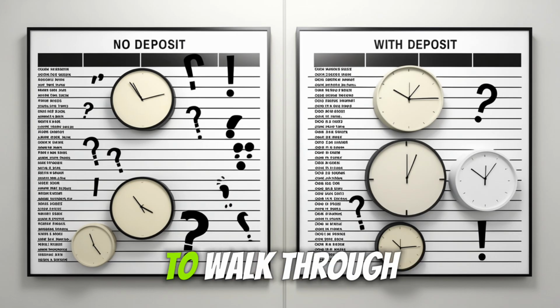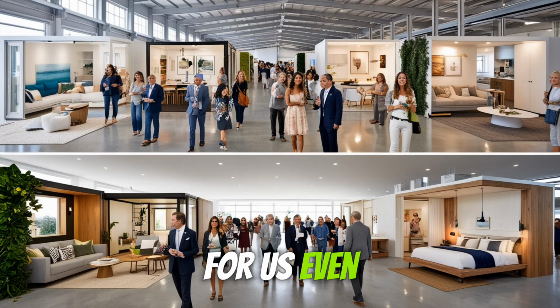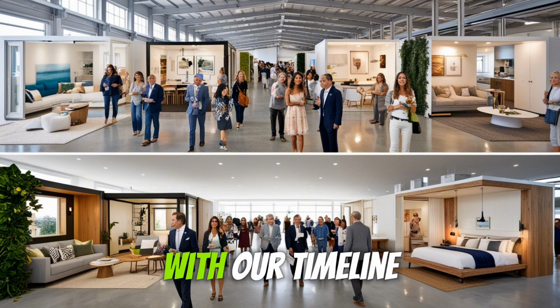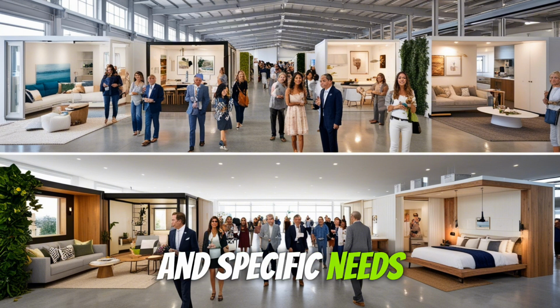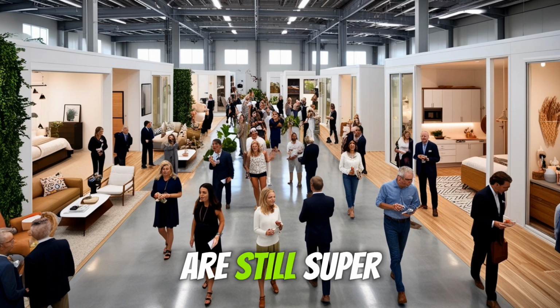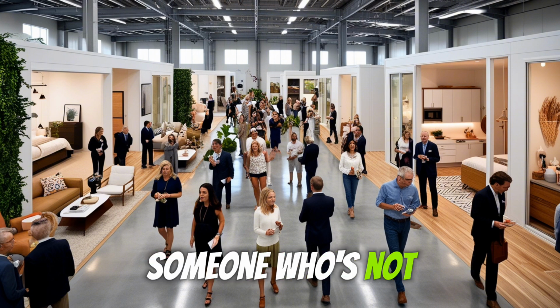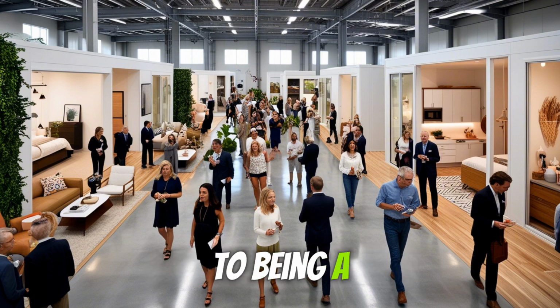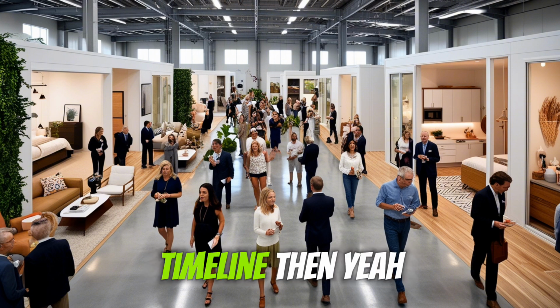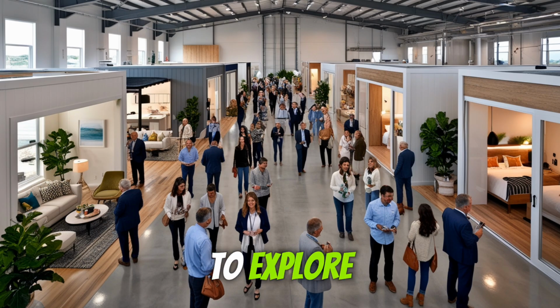Sometimes just getting to walk through a space helps you figure out if it's something you can picture yourself living in or not. For us, even though it looked good and had a lot of potential, it just didn't quite line up with our timeline and specific needs. That said, I know there are a lot of people out there who are still super interested in these kinds of homes, especially if you're someone who's not in a big rush or you're open to being a little more flexible with your move-in timeline. Then yeah, it might still be a great option for you to explore.